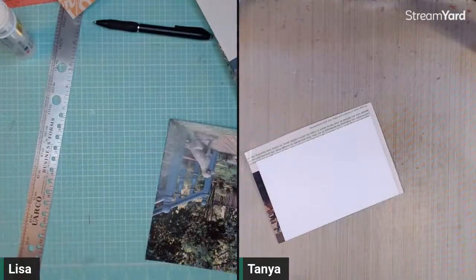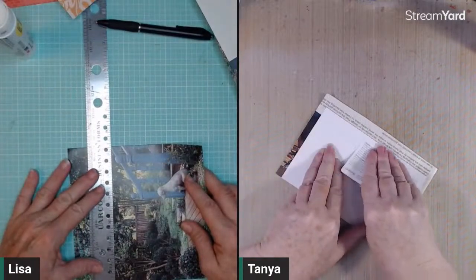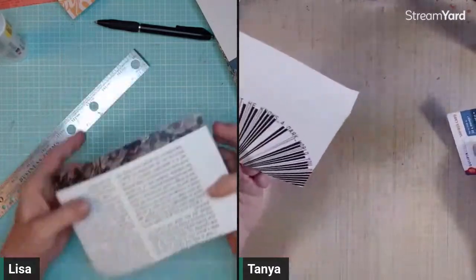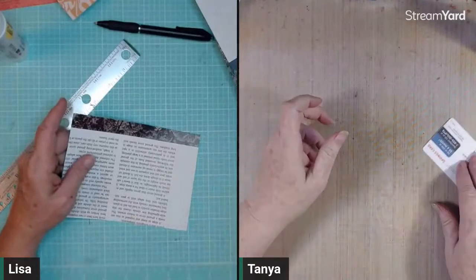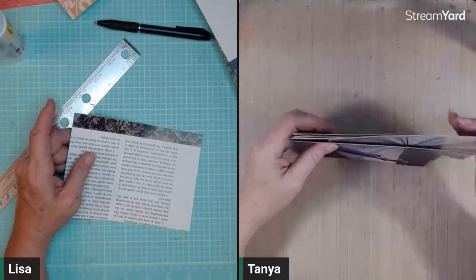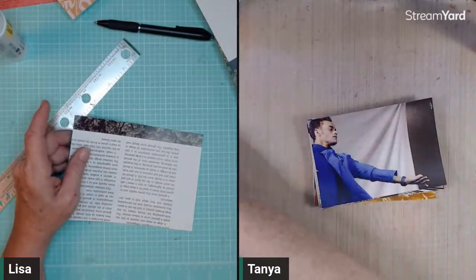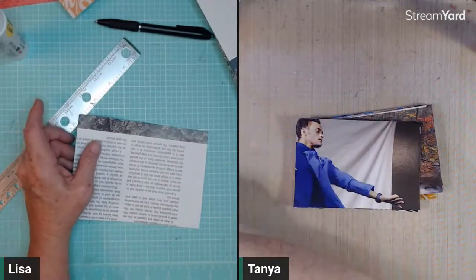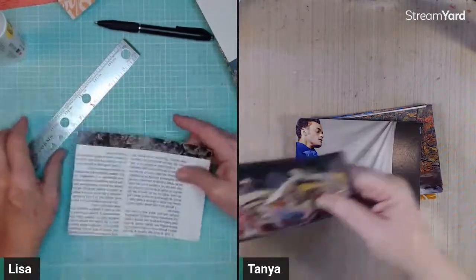Okay. All right. I need a new glue book is what I need. I don't know how many I've got. 1, 2, 3, 4, 5, 6, 7, 8, 9. I thought I had more than that, but that's all I see. 10, I guess 10. And then this one will be 11.